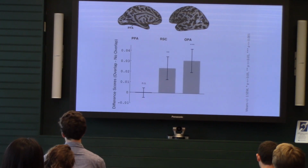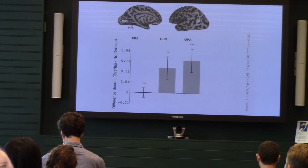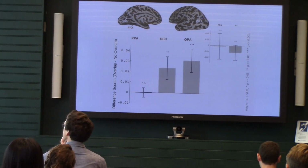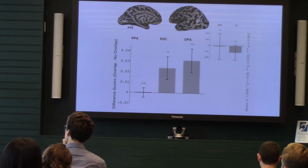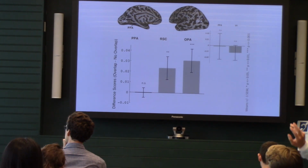And I'll just say, this is plotting the difference scores between those two effects, overlap versus non-overlap, in those three regions. This is just to highlight that you can see that the RSC and OPA seem to be very strongly influenced by panoramic memory. But in contrast, other regions of the visual system, such as the fusiform face area, which we wouldn't expect to be involved in this task, or even V1, do not show this effect. So it seems to be rather specific to particular nodes in the scene perception network.